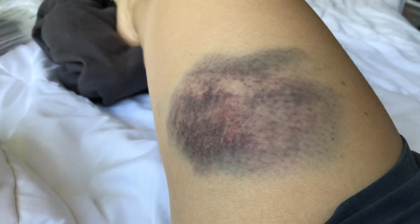For those of you who don't want to see grossness, close your eyes. I'll show you what I did. Hang tight one second, let me flip this around. I know, it's pretty gross. Sorry to show you.